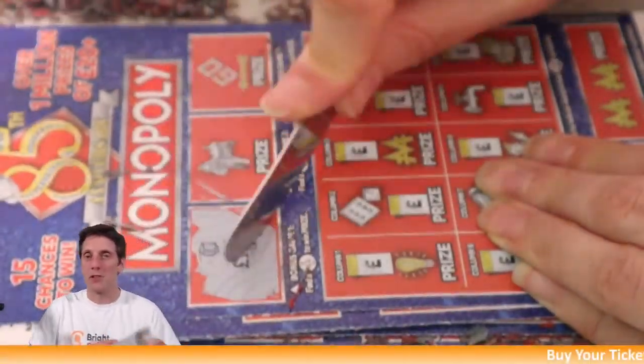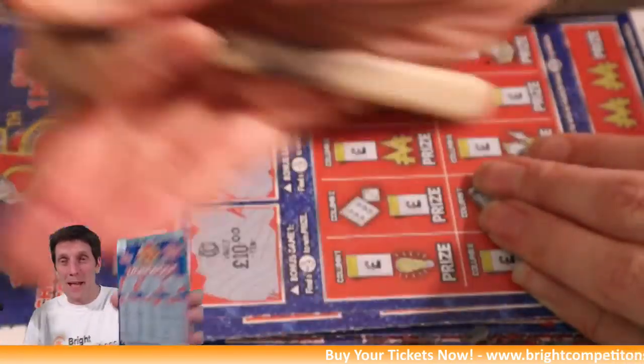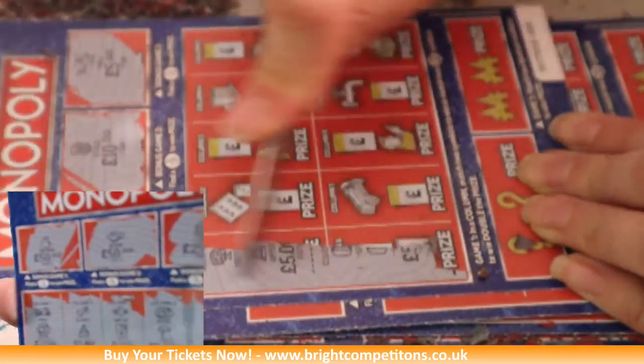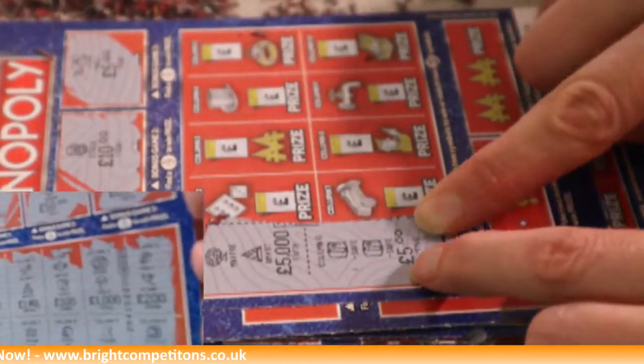We've never broken £200 before as well, so it's quite interesting for me. Excuse me. That'll be the scratches going up my nose there. Right. So. Hey, £5. There we go.